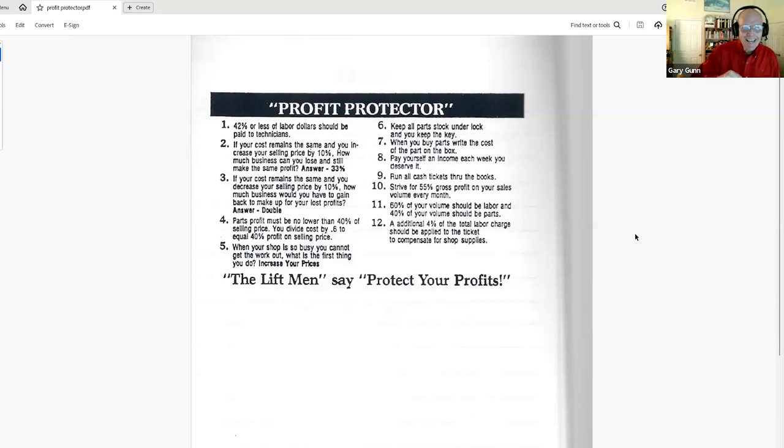Number two, if your cost remains the same and you can increase your selling price 10%, how much business can you lose and still make the same amount of profit? 33%. If your cost remains the same and you decrease your selling price, in other words, give a discount, how much business would you have to gain to make up the lost profits? You'd have to double. Parts profit must be no lower than 40% of selling price. You divide the cost by six to get an equal 40% profit margin. Do that today, you go broke.